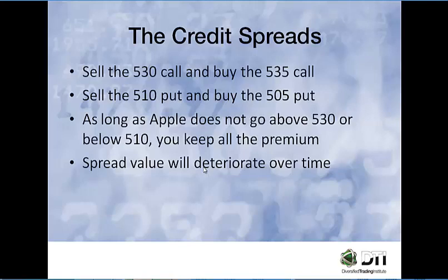Depending on how long out the expiration is, if you're doing weekly options, you should be able to see some deterioration over 2 or 3 days. If you're doing monthly options, it might take a week or two before you get the deterioration before you look to buy them back. You can buy them back at lower prices and make money, or if you just let them expire worthless, then you'll make the money there as well.